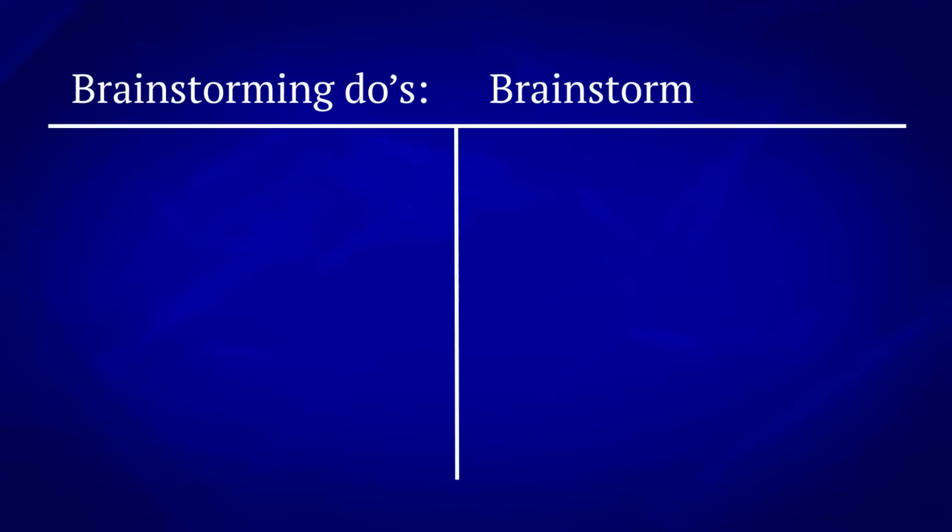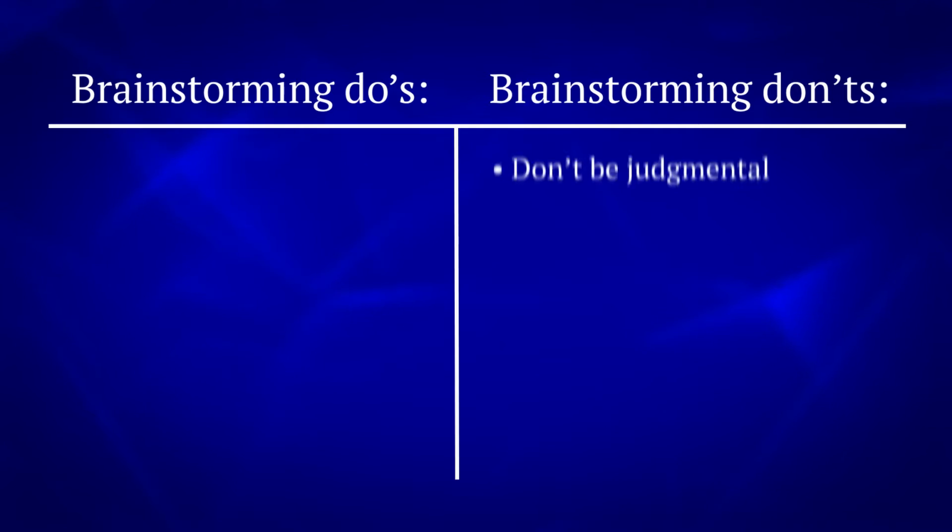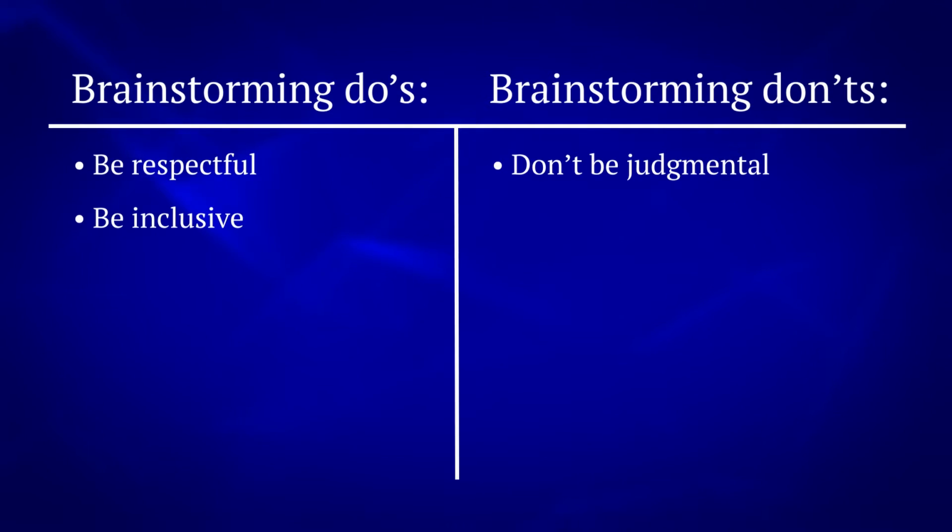Speaking of mental preparation, needless to say, we've all heard about brainstorming do's and don'ts, such as don't be judgmental, be respectful and inclusive, etc. All in all, a safe and positive environment is the way to go. But why? What if employees come up with better ideas under pressure and sadistic discomfort?